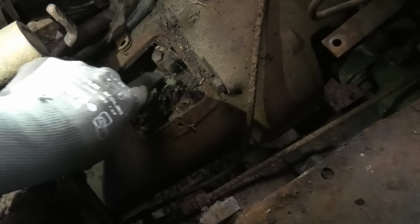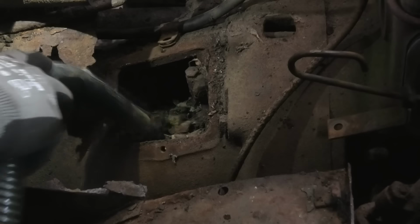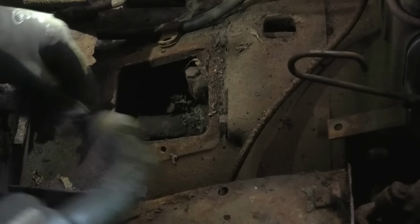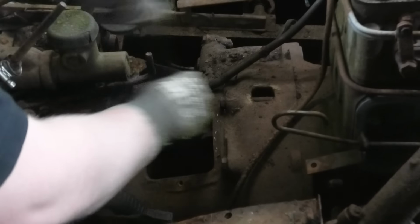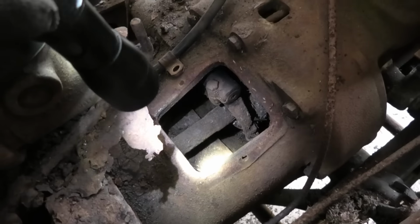I'm not even sure how to get all of this out because, like I said, there is no openings in the bottom of this housing. Well, let's start with a vacuum, I guess. There's so much. Oh man. It just keeps going. Wow, that's a lot of dirt. I can just keep digging out dirt and stuff around that flywheel in there. Man, that was a lot of dirt. I even had to stop halfway because the vacuum was just full.